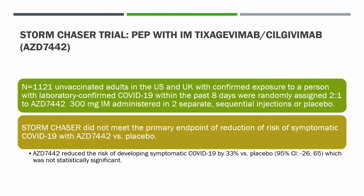What about the STORM CHASER trial? This is the novel AstraZeneca product. It is actually not significant. There is no study published, but from the press release, they mentioned that they included both PCR positive and negative participants to study post-exposure prophylaxis, but they checked the antibody before enrolling them, which were negative. So it's a bit different from the first 2 studies. But in short, it is actually not significant for post-exposure prophylaxis.